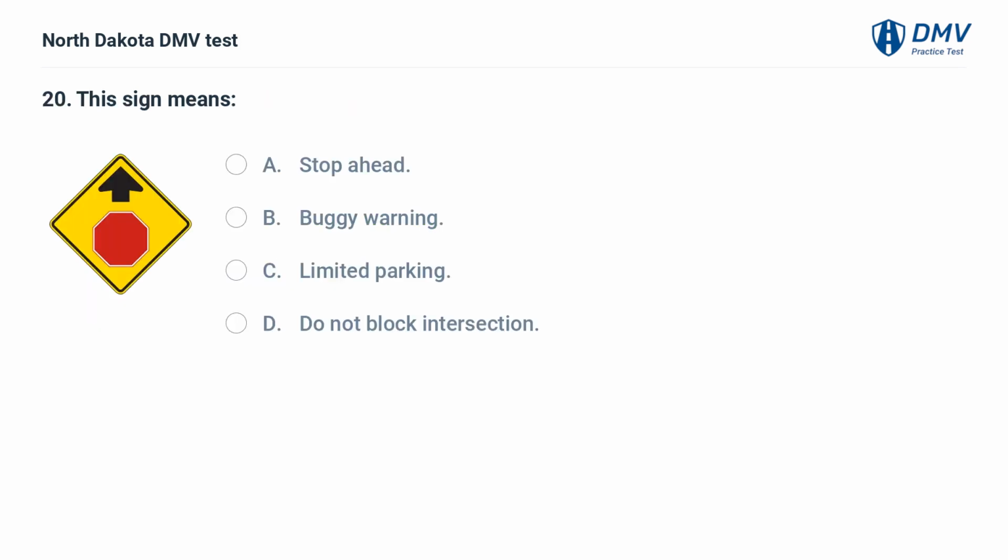This sign means A. Stop ahead. B. Buggy warning. C. Limited parking. D. Do not block intersection.